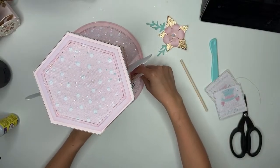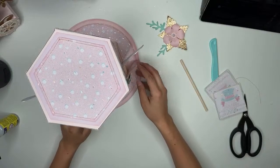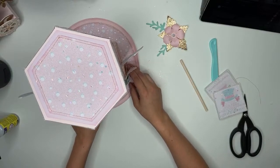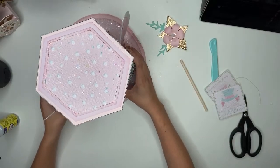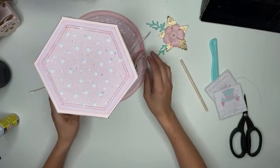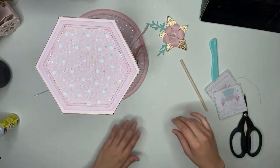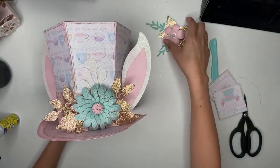Not flat. Okay, we will leave it like this then. You only see it from the front, right? Flat would look good. You'll be able to see it from either side. That's what I was thinking too, because you could rotate the hat. But I will leave it like that for now. That is our cute little hat so far.